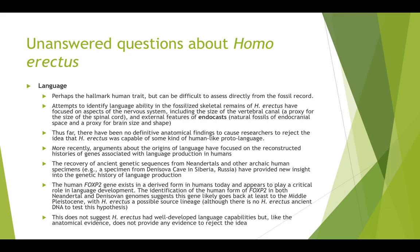Language is considered to be one of the hallmark traits of humanity, but can be difficult to assess from the fossil record. We do have some features of morphology that are associated with language, like having the hyoid bone that our vocal cords are able to connect to. We have other features, though, that are brain structures, and we can see things like overall changes in cranial capacity, the volume that's available for the brain to fill. But that doesn't necessarily give us a lot of information about the functional specialization of certain regions in the brain.